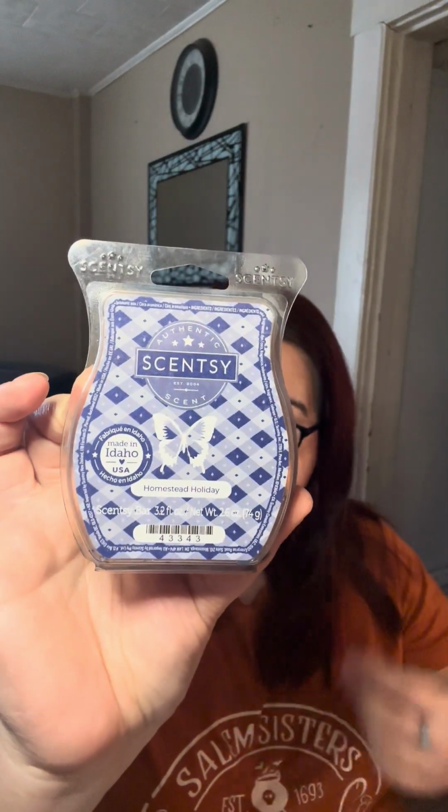Limited time offerings, however, there were quite a few. Homestead Holiday, which was in the scent of the season. This by far was, besides Sugar Plum Berry, which we'll talk about next, the one I continuously warm. I always warm this. This will forever be my go-to deep potpourri fall scent. It's got blood orange, it's got cinnamon sticks, it's got fir needle. It's amazing. So I thoroughly enjoyed that.